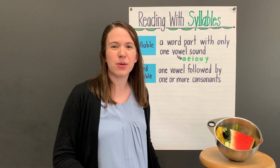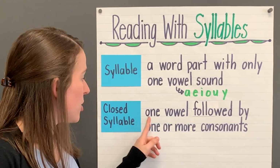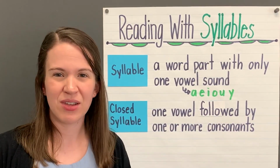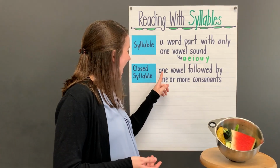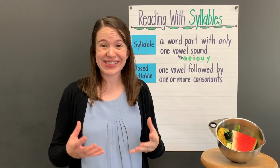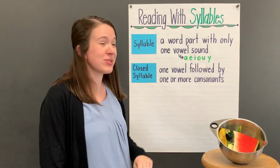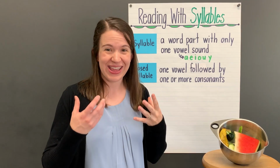Now, a closed syllable is a special kind of syllable. It's a syllable with one vowel followed by one or more consonants. How is that different from other syllables? Well, first, it has one written vowel. You will not see the O-A pattern written together in a closed syllable because a closed syllable can only have one of these vowels written in it.